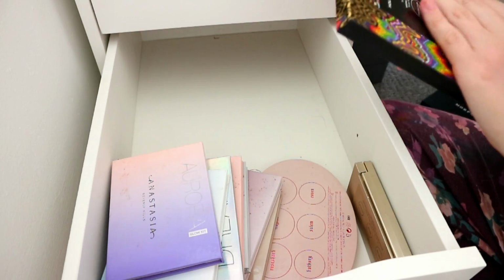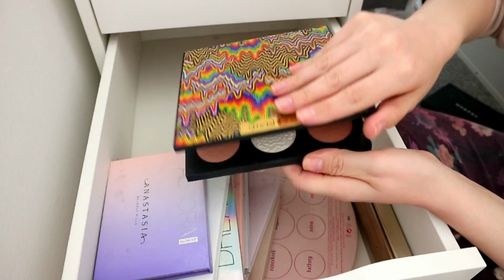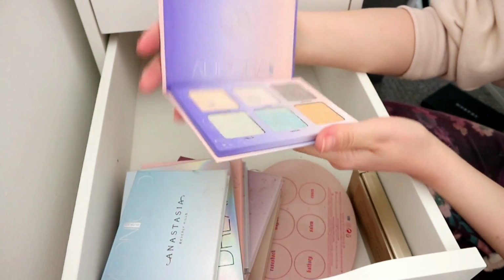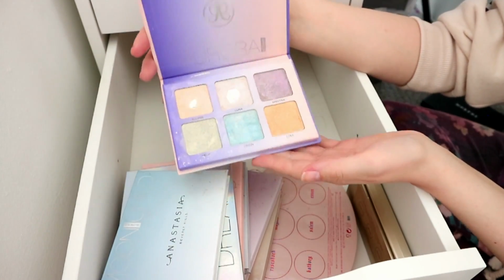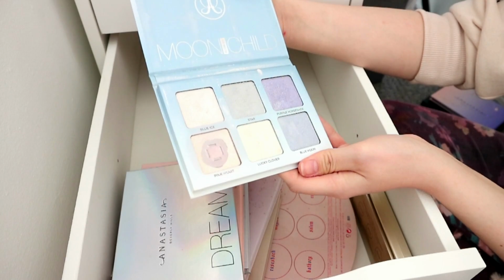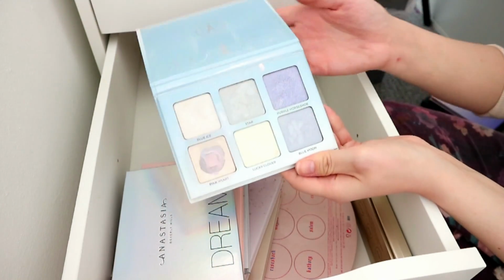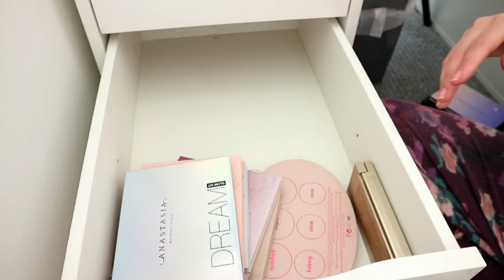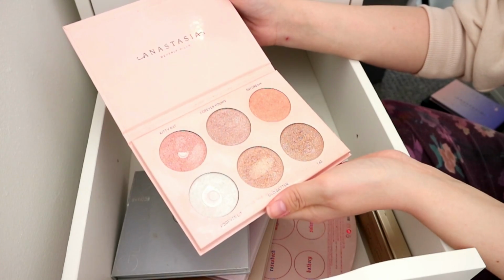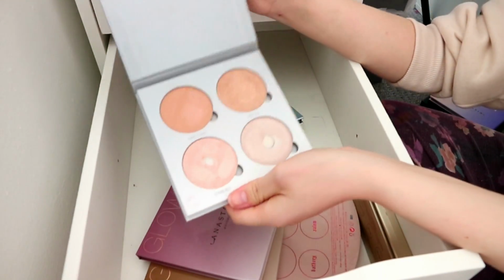This was the Holidays Contour and Highlight Palette. I've used this like 3 or 4 times, but that can go. That was limited edition. Right, Anastasia Aurora. That can stay. That's my only colourful highlight palette, apart from Moonchild. I love Lucky Clover. I've used this palette a lot, but that can go. My Nicole Guerrero, that can go. I never reach for it. I think all of these can go.